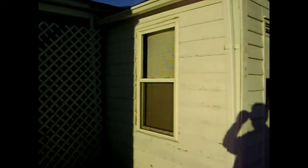This window actually didn't even exist here. There was no window. The rest of the windows that I replaced were obviously existing. Other than that, the only exterior thing I did was put in new gutters.